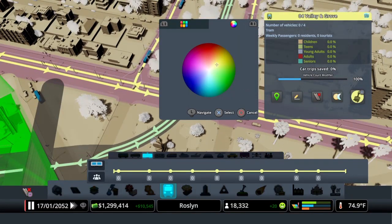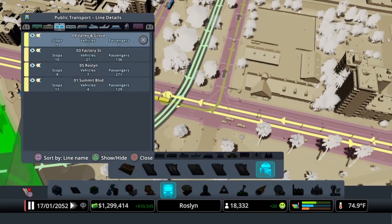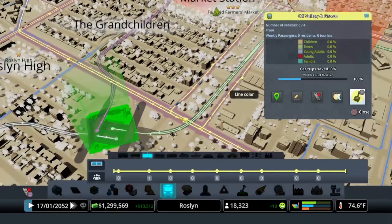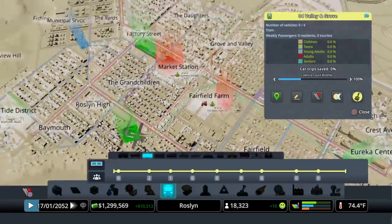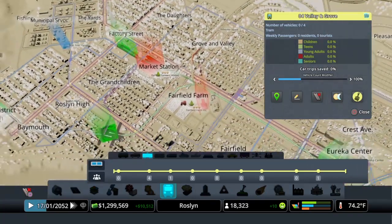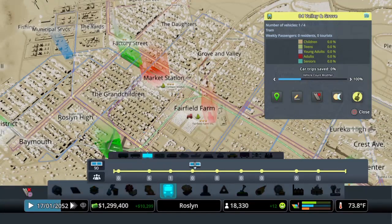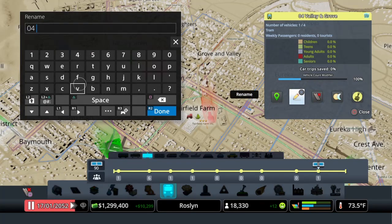Wow, I really got that close, didn't I? Okay. To totally change it would really, I think, disrupt people's understanding of what that area is. Oh, sorry, it's Grove and Valley, not Valley and Grove.